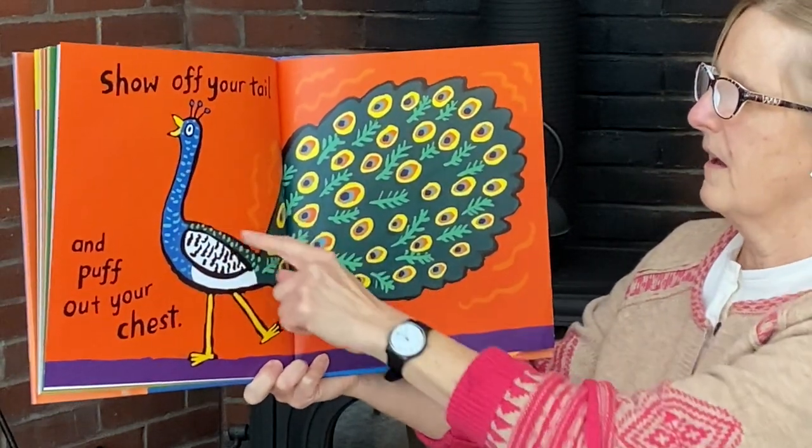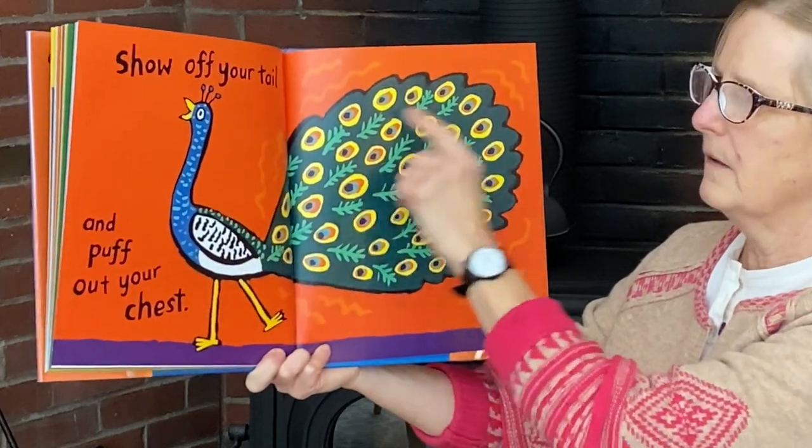You know what kind of bird that is that makes a beautiful tail? A peacock.